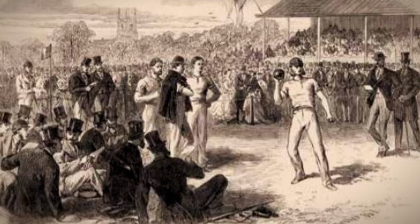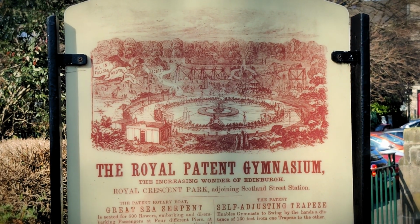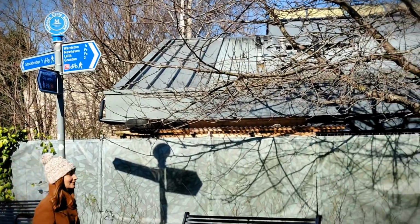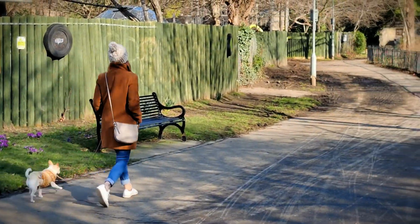When the competitions concluded, the write-up goes on to say, "When the games were over, an ugly rush of men was made for the sea serpent. From the 2 nearest piers, a perfect crowd scrambled on board. Mr. Cox, seeing the danger of overbalance to the barge, called out to the crowd to spread themselves and not overload the boat. But little or no heed was paid by the eager multitude. In a minute, nothing was to be seen but the 4 paddle boxes and the struggling passengers.